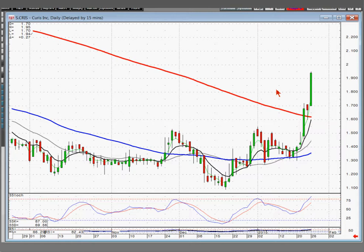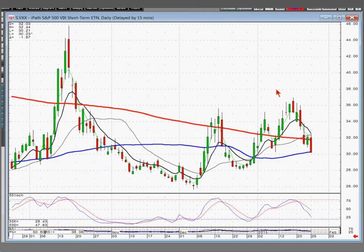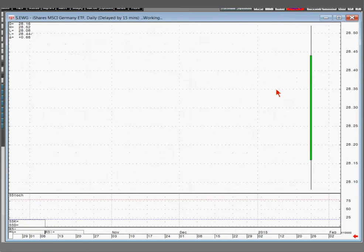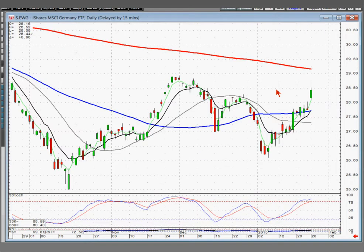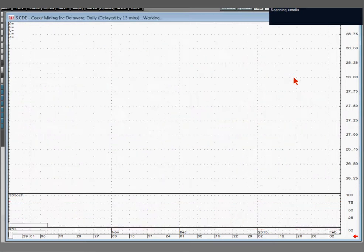The VIX, VIX stays short, especially if it opens lower tomorrow. And EWG. EWG looks like it's broken out of this downward trend channel with a little doji gap up. I would at least look for the 200-day moving average to be the next target.